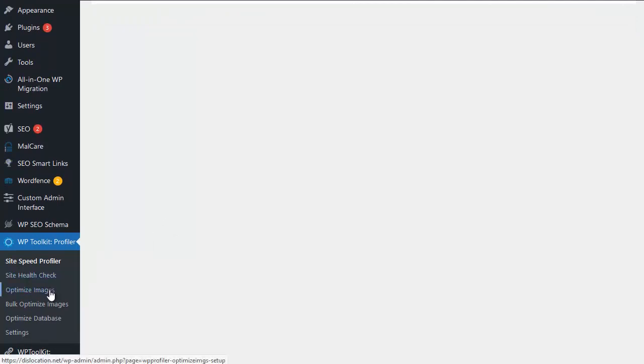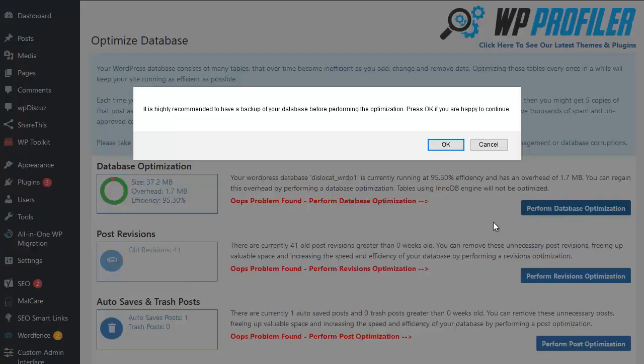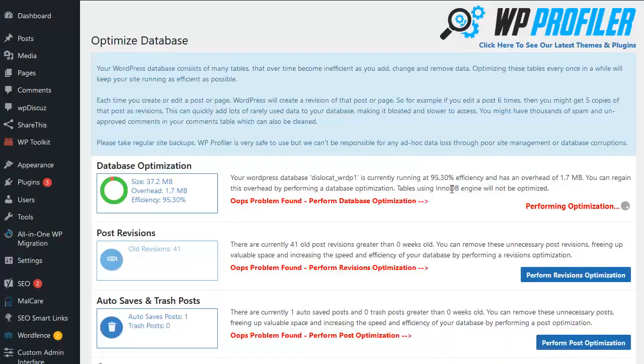They're very, very quick. The first is we need to optimize the database. Basically, over time, your WordPress databases get bloated and messy, and they need tidying up. It's a very quick and easy process. For instance, here we can see that there are problems found. All we need to do is click on the button to perform the database optimization and click on OK.